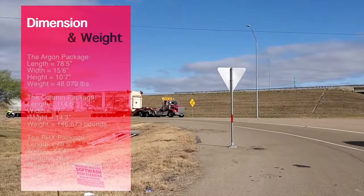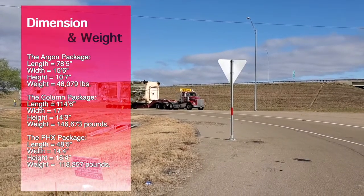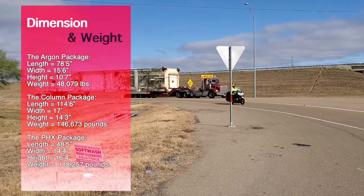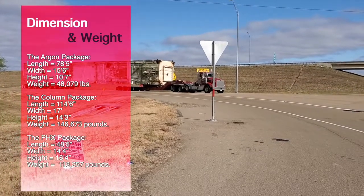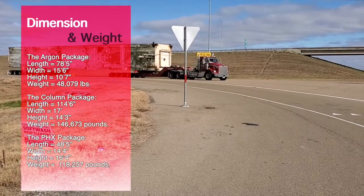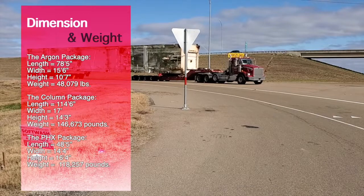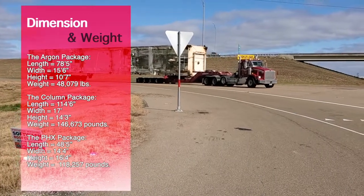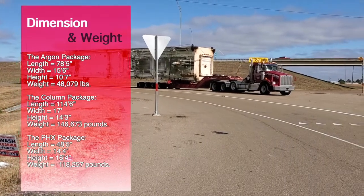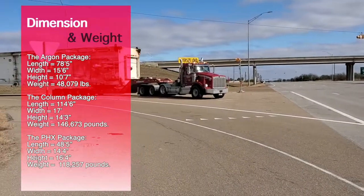Dimensions and weight. The Argonne package, 78 feet 5 inches long by 15 feet 6 inches wide by 10 feet 7 inches high. Weight, 48,079 pounds. The column package, 114 feet 6 inches long by 17 feet wide by 14 feet 3 inches high. Weight, 146,673 pounds. The PHX package, 48 feet 5 inches long by 14 feet 4 inches wide by 16 feet 4 inches high.